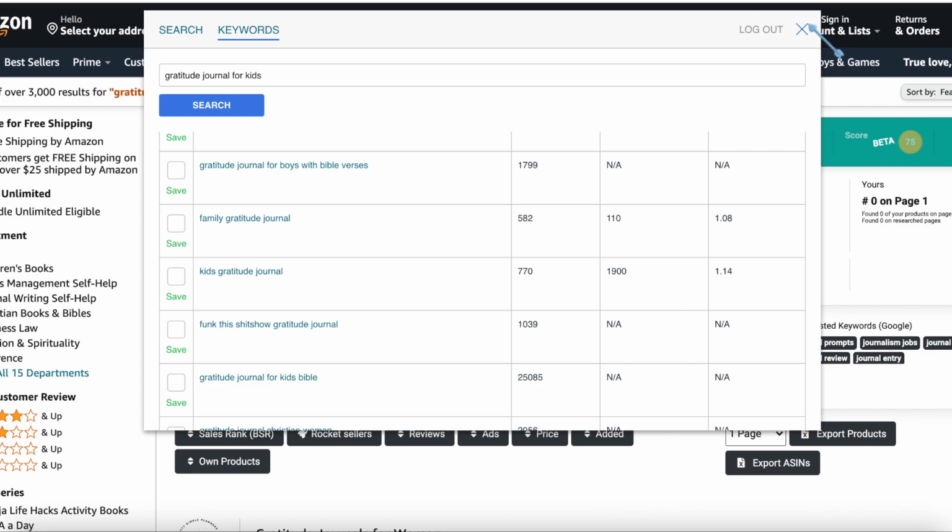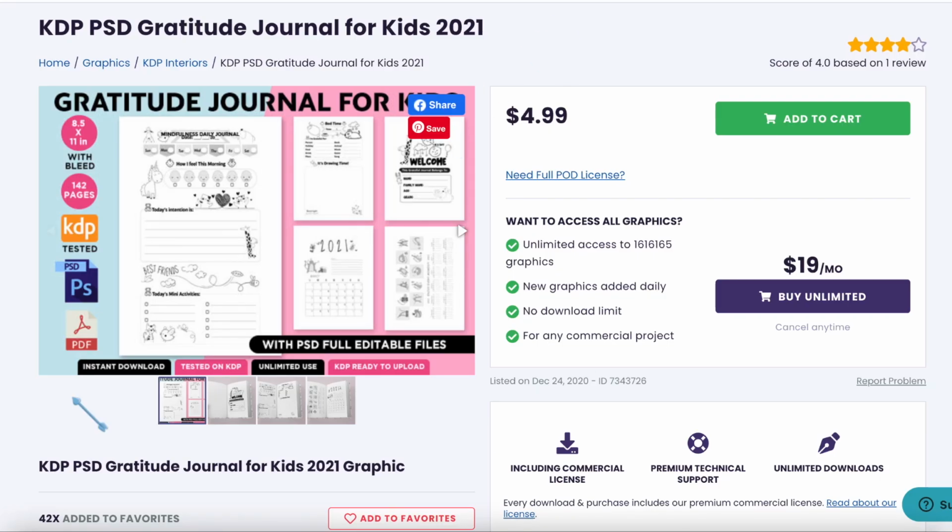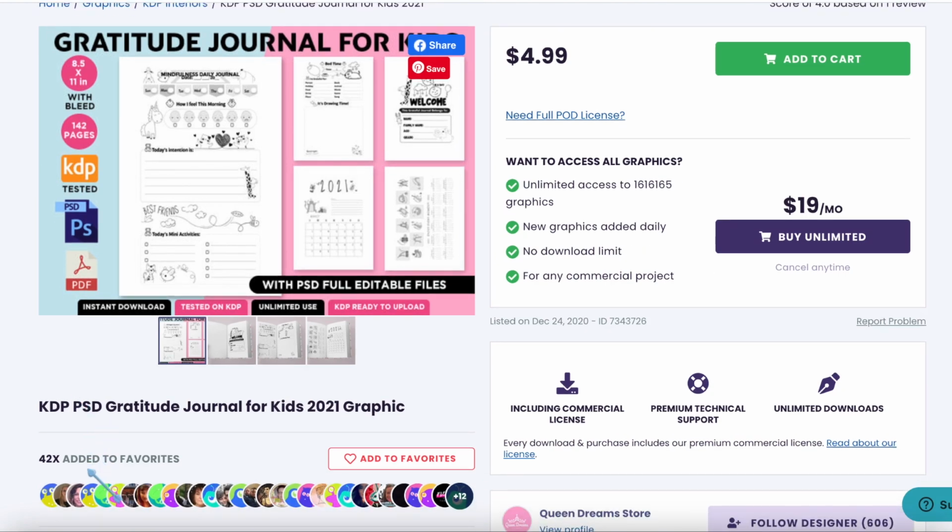Actually, let's go back to Amazon first. So it's a gratitude journal for kids, 3,000 results on Amazon. And going to Creative Fabrica, here's an interior that I found. 2,000 people have added this to favorite.